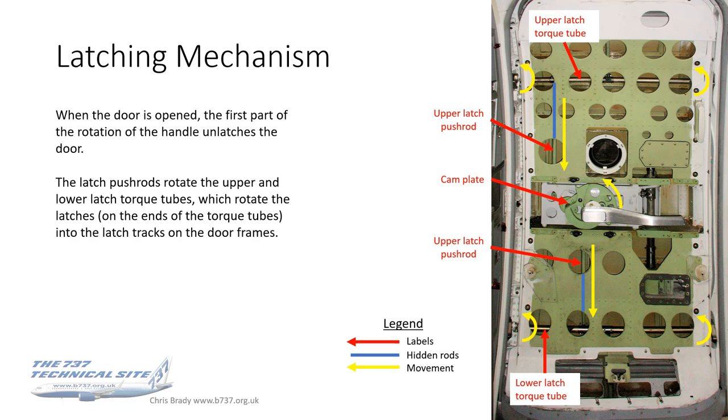My colour coding is that the red arrows are labels pointing to components. Where the components are hidden behind the door, you can't see all of the components, so I've indicated those in blue. And any movement of any of these components I've shown in yellow. So let's see how this goes.